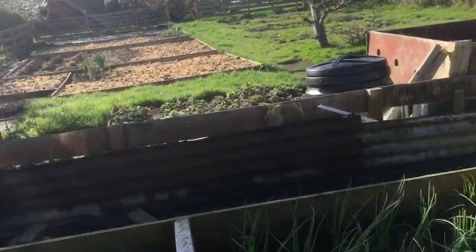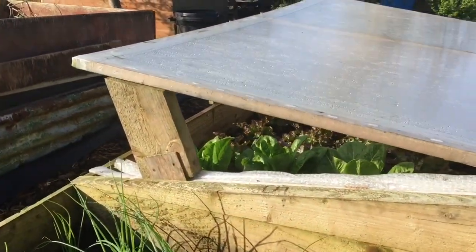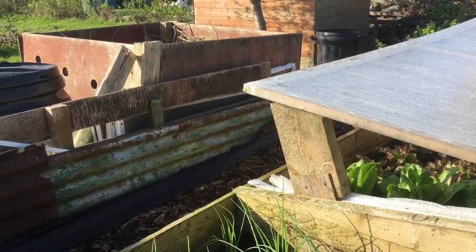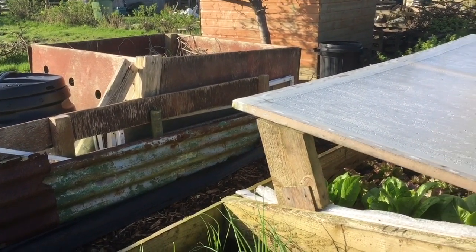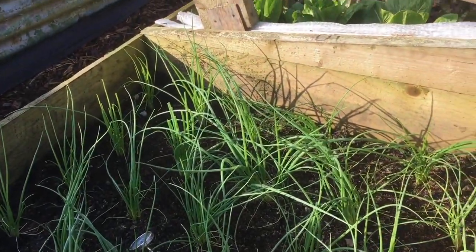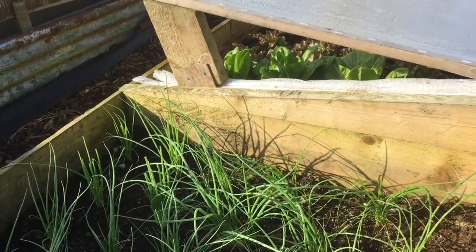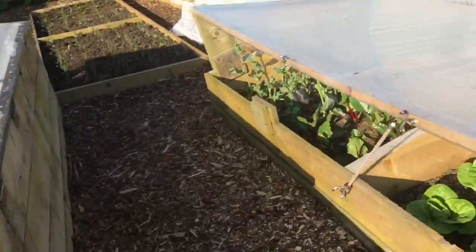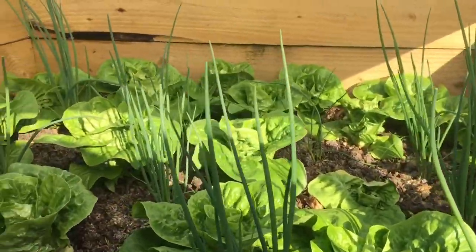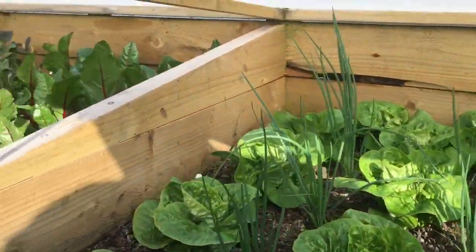Now, so we got these spring onions. Start picking these now, finally. Spring onions. I think we've been nearly 2 months without spring onions from the allotment. Maybe not quite 2 months, but anyway, way too long. And those are looking nice as well, and really lovely.